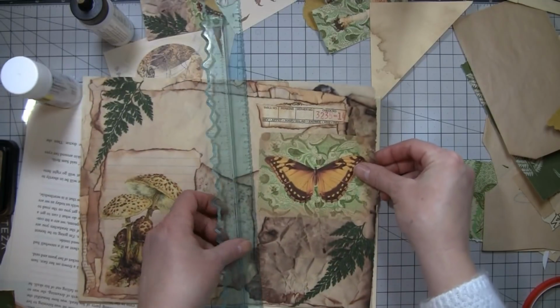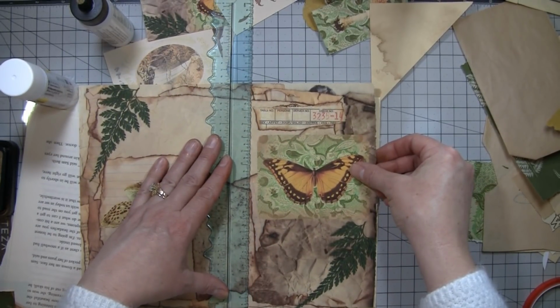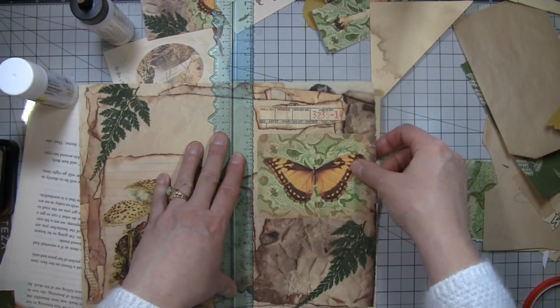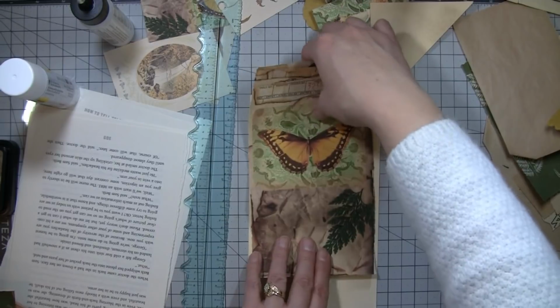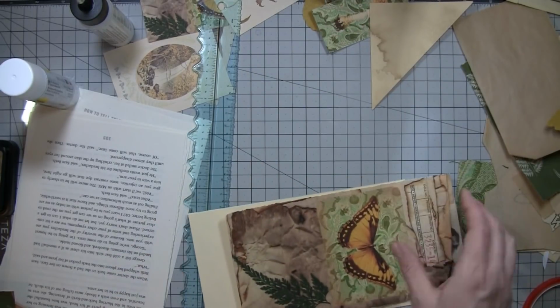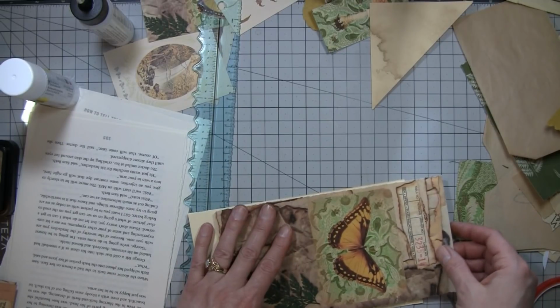Righty. So do it right the first time, and then you don't have to, hopefully, do it again. No guarantees though. Never a guarantee that it'll be right. Because Dingy is my middle name.